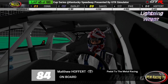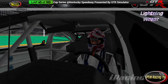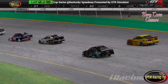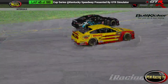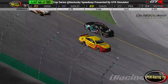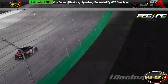The fierceness and the ferocity that 84 driver Hoffer has to his name certainly is something that I feel deserves a lot more respect than is given here. And he is doing everything he can to make his way around the 22 of Pike. Pike trying to hang on though, doesn't want to give him any openings. The power down out of corner number three into four. Every driver for themselves here, no one giving an inch. The only thing they can focus on is themselves as drivers as well as their crew.